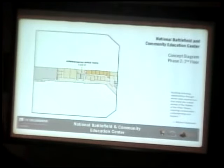And then phase one didn't include any upgrades to the administrative office suites. Of course, this would provide the administrative offices for the National Park as well as the Battlefield Foundation on the second floor. Minimal changes and redesign would need to be accomplished upstairs.